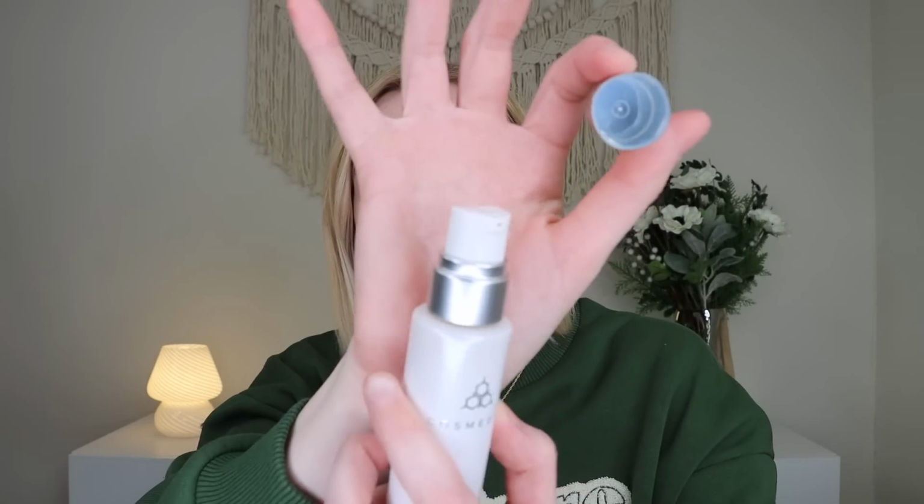I might put this in a giveaway. I don't even know if I'm gonna use it. I am using some other serums right now. Now it is really cool. Actually, this is in a glass bottle. It lasts for 18 months once you open it. So that's actually a pretty good amount of time. Normally it's like 12 months. So definitely not mad about it.